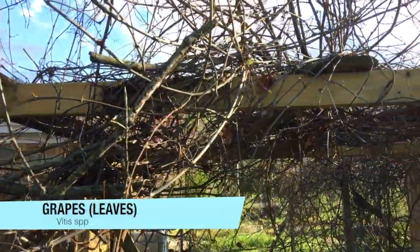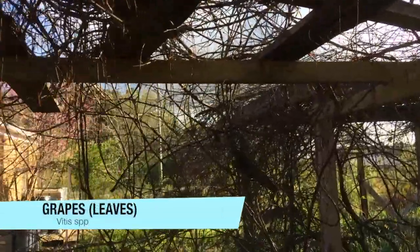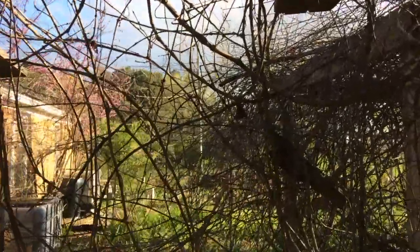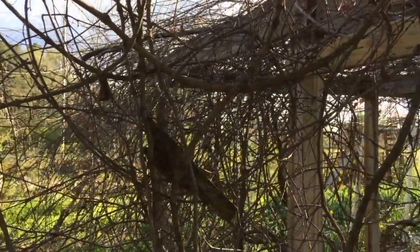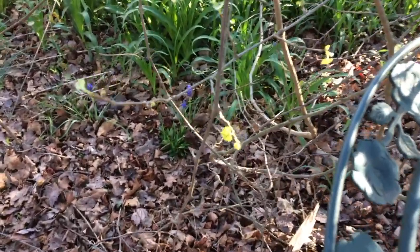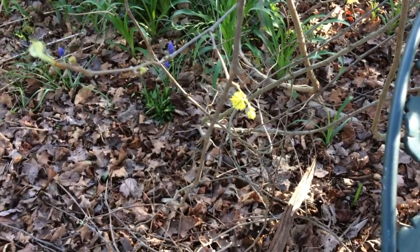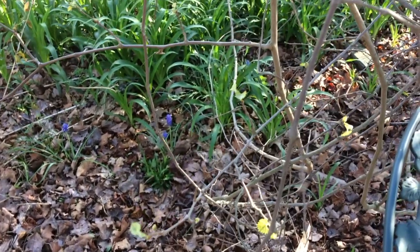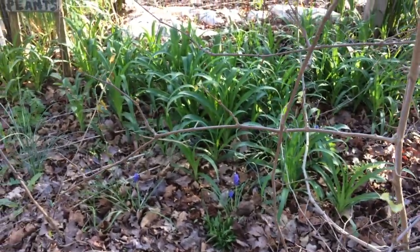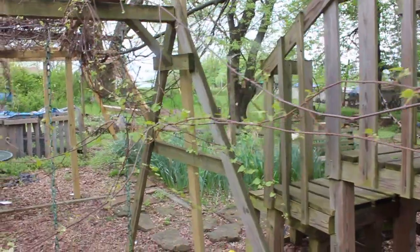Now, the grapes are not starting to leaf out yet, but when they do, and it won't be long, those are also edible. The grape leaves are completely edible, as are grapes. I stand corrected. We have a few little grape leaves starting. See, I knew it would be soon. It happened just the second after I said that, didn't it? There, look, we waited a little bit, and now a lot more have come out.